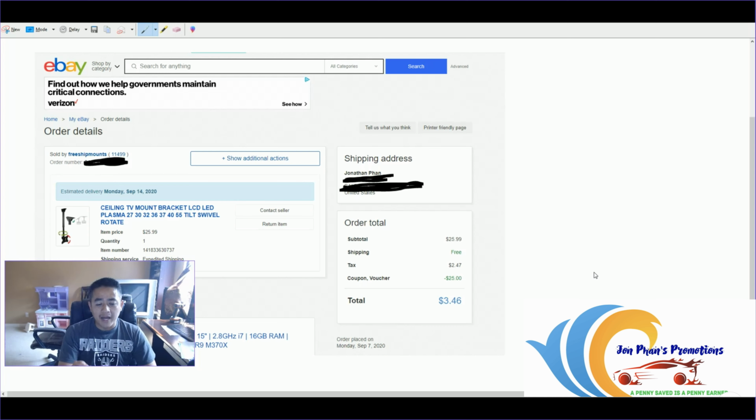I tried to go back and see if I could do it a second time, and the system is pretty smart, and it stated that you already used the coupon, so you can only buy it as a one-time thing, which is good. This is the first time that I've seen it with a $25 voucher. Usually coupons are like $3 off anything more than $3. But I guess today is a little bit special or something.